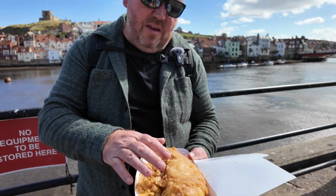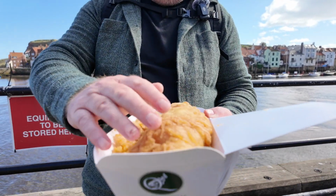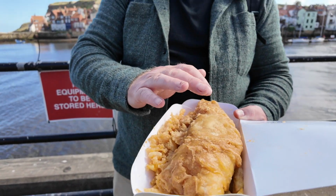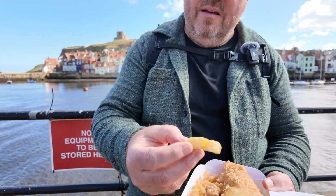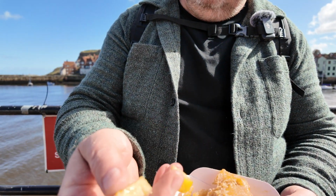We're in the sun. The batter on the cod is lovely and golden all the way across, and it doesn't look too greasy. No, it looks good, and you can tell it's crispy, and I've put vinegar on that already. Awesome. Okay, the chips. I'll go down here and try and find a chip. Ooh, they're nice and big. They look nice, don't they? They do.